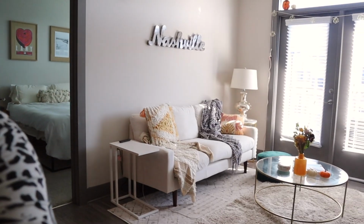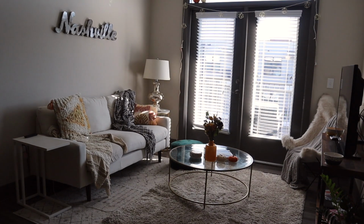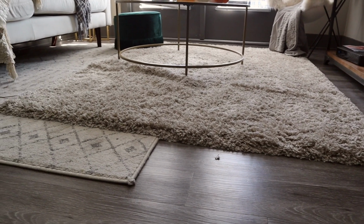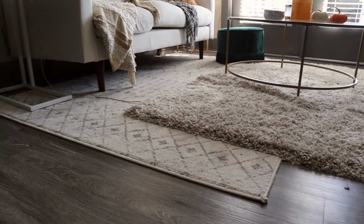All right, then we come into the living room, which I love our living room as well. So first off, in our living room, we do have 2 rugs, just because Lucy and I each had a rug from our dorms, and we saw on Pinterest people layering rugs, and so we actually decided to do that. I love the look of it, especially since one is a shorter rug, and then one is a little bit fluffier and furrier.